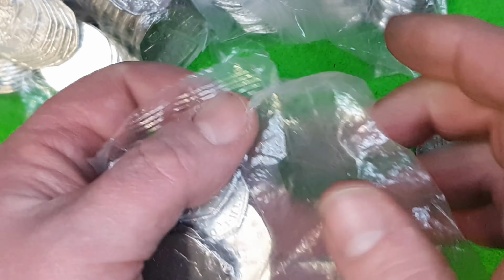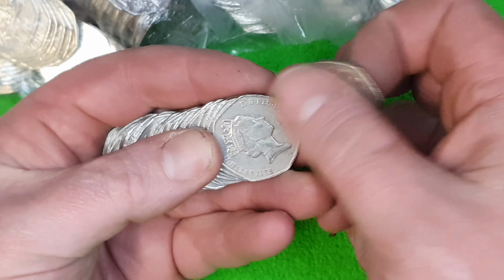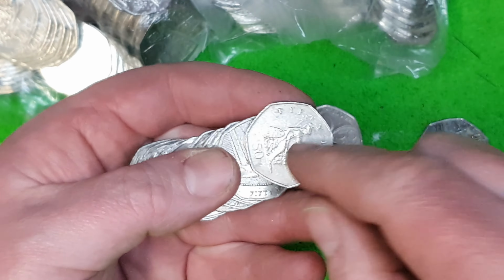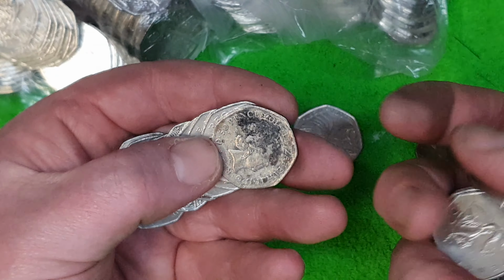Okay, let's go for this last one. What a shocker. This is getting worse. Just keep getting worse. Okay. So, again, we have got a Britannia. 19 shield. 2006. 2008 shield. That's a Britannia. Well, that's absolutely another shot up coin there. That's like another scrotty.